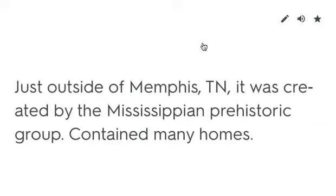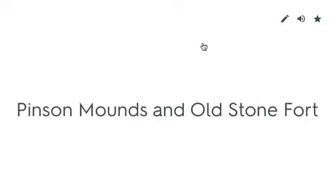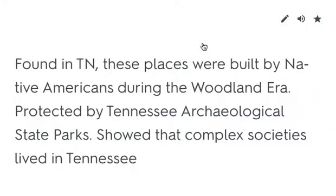Chucalissa Indian Village. It's just outside of Memphis. It was created by the Mississippian Prehistoric Group. Contains many homes. It's pretty neat if you ever get a chance to go. Pinson Mounds and Old Stone Fort, they really showed that the complex societies lived in Tennessee. That's really big.